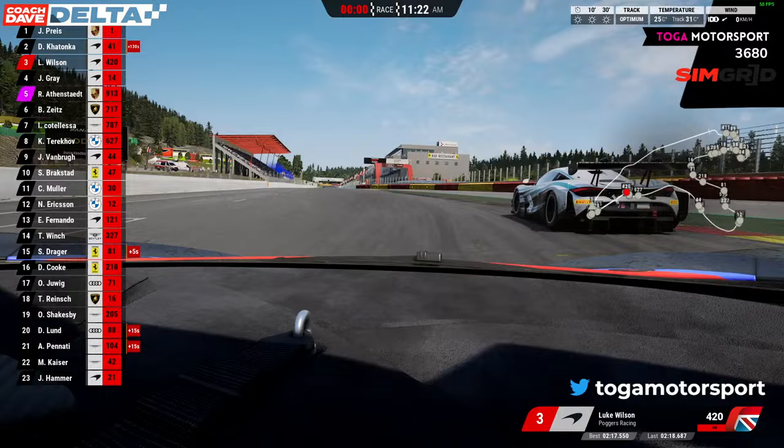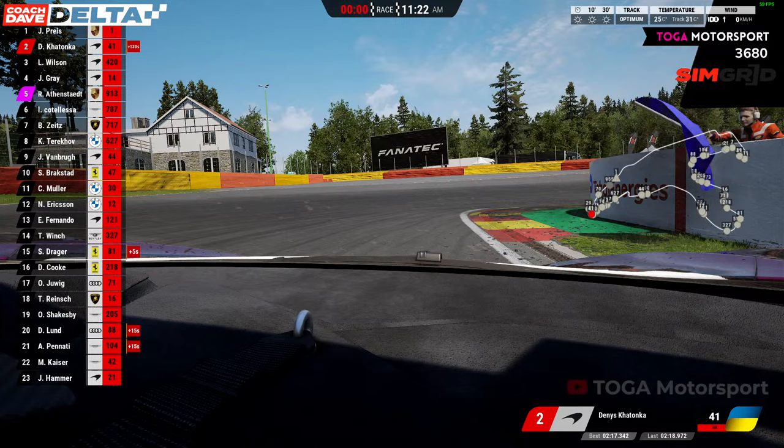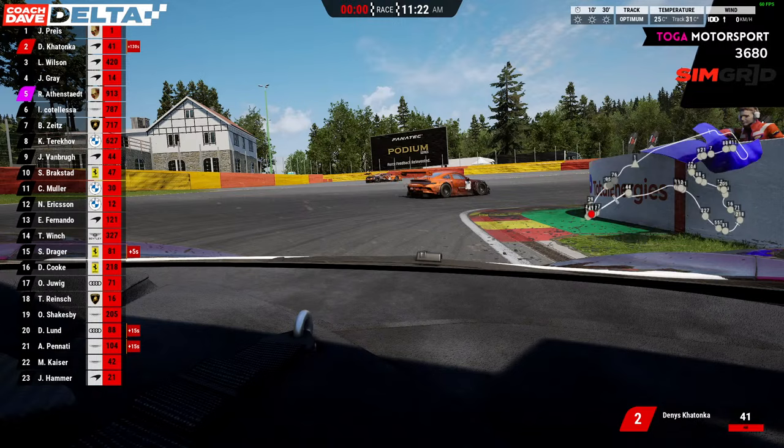Great race from all the drivers here, as Katanka seems to have been given a 130-second penalty. I wonder if he has not done his driver... He must have missed to do his driver swap, I think. Because that is the only way you should be able to get such a high penalty, I believe.